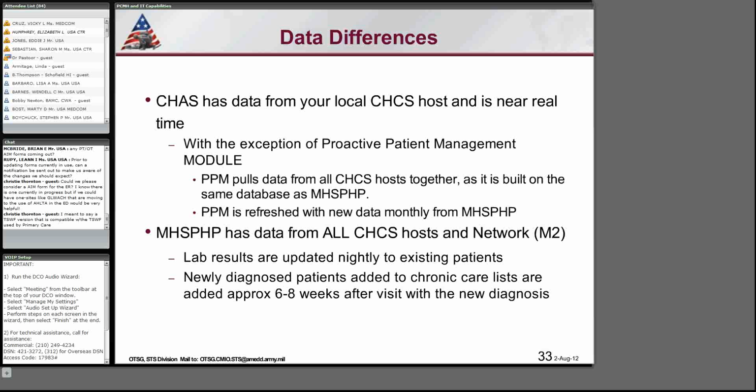So Pop Health Portal has data from all CHCS hosts and the network data, which is billing data out of M2. So you can see that a hemoglobin A1C was done, but you can't see the result because it's billing data in terms of the network part of the data. The lab results are updated nightly, and it only contains patients that are enrolled to the MTF. In other words, you can't see patients that are not enrolled to our system and to the direct care system.